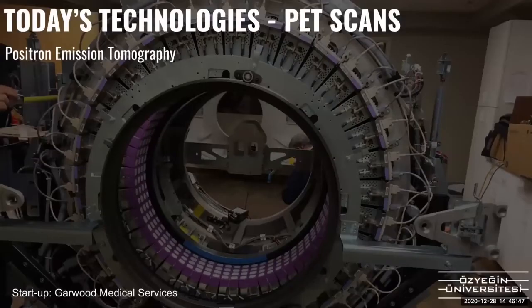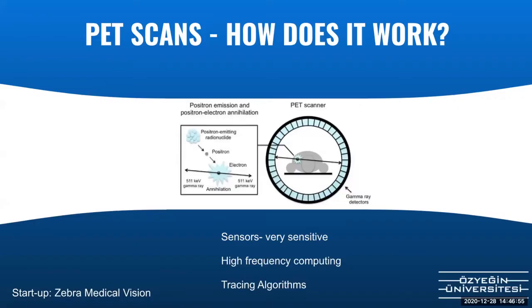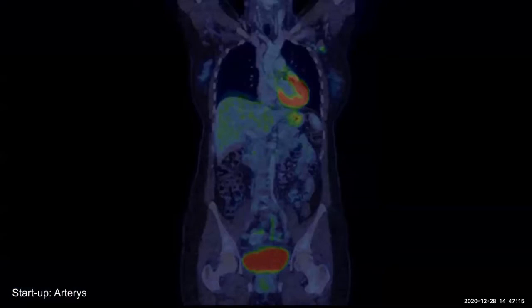As an example, we have PET scans. What PET scans do is we inject the patient with fluorodeoxyglucose, which emits positrons. And when these positrons interact with the body's electrons, they annihilate. This is because a positron is actually antimatter. And we track the gamma rays from the annihilation, and we get the image of the soft tissue. We get an image like this from PET scans.